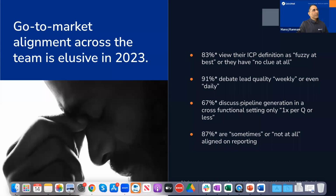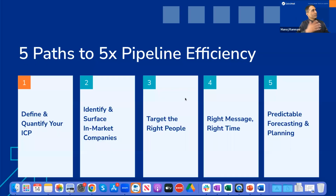Right? Great point, Mike. So we came up with these 5 nuggets that we want to share with all of you on 5 paths to 5xing your pipeline efficiency. I'm sure there are others, right? But here are some of the nuggets that we want to share with you. The first is to define, as Mike mentioned, your ICP. Even if you're starting out your business and you don't know who your ICP is, just take a stab at identifying it, quantify how big that ICP is, and then iterate on this. We'll talk more about it. That's the first and the fifth, right?